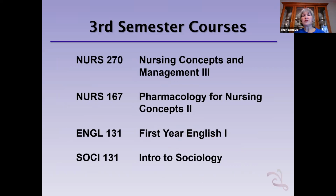Third semester is Management and Concept 3. This is med-surg concepts and maternal child. There's a pharmacology class that goes with that, meeting 1 hour on Friday. The 270 class meets on Monday and Friday mornings. If you haven't had English 1 already, you'll have that class, and sociology if you haven't had it already.